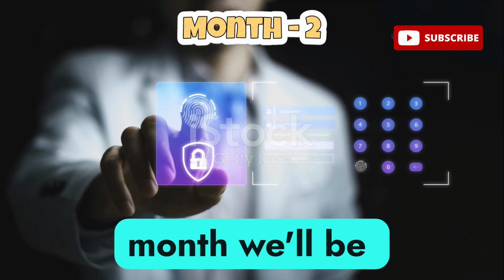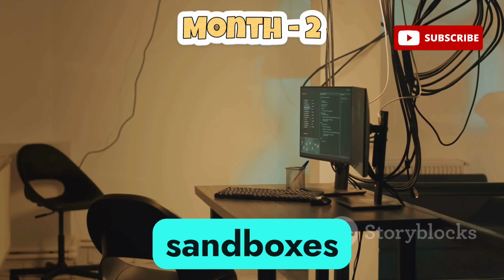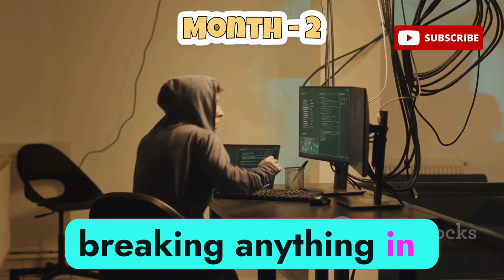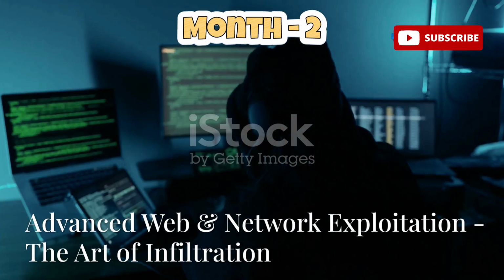Throughout this month, we'll be practicing on intentionally vulnerable virtual machines. These are like safe sandboxes where you can experiment without breaking anything in the real world. It's like having your own hacking lab.